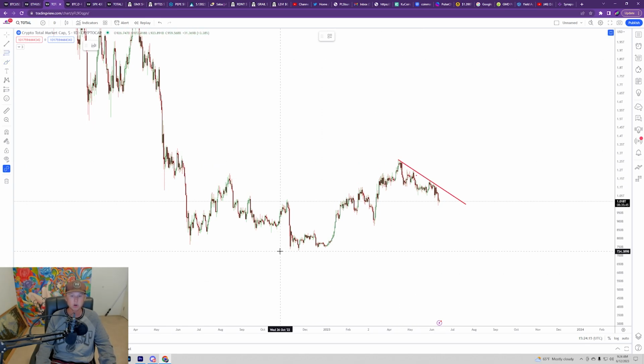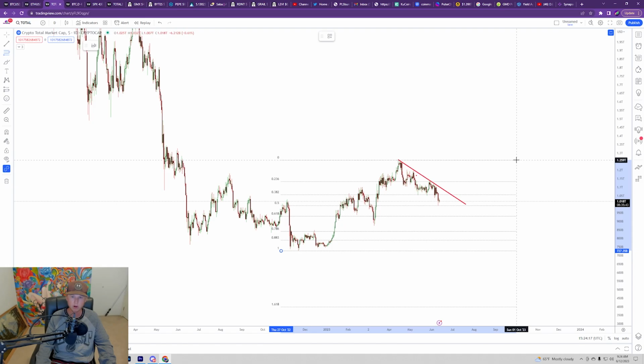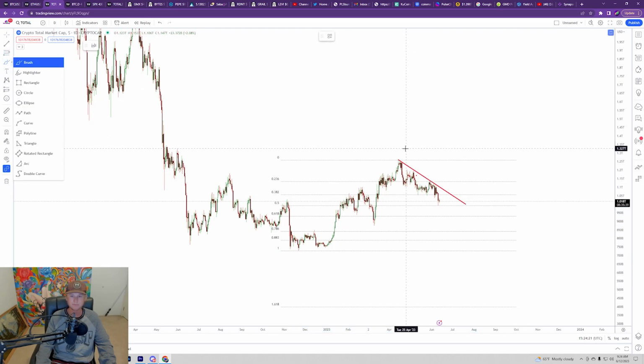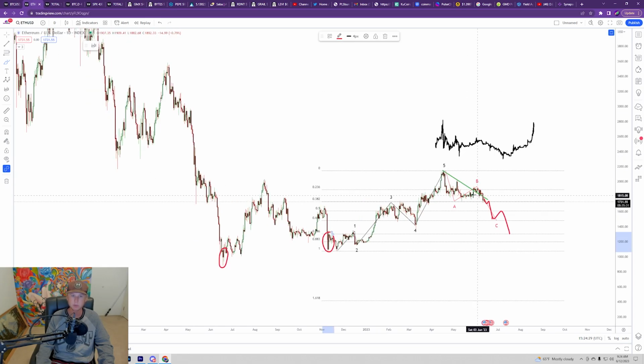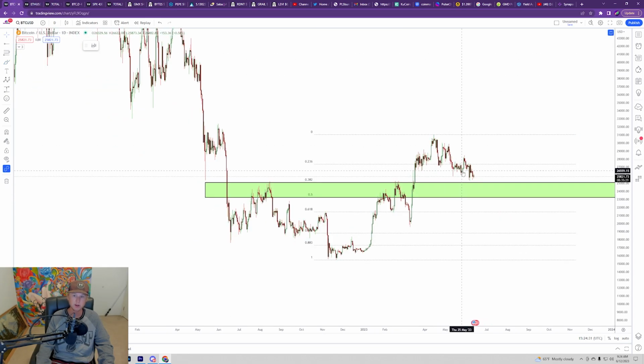When we're looking at the total market cap, I think that this is important to factor, because this has already made 3 lower lows, right? First lower low, second lower low, third lower low. So we've already made 3 lower lows inside of this consolidation, whereas ETH held support up here, and Bitcoin's actually been holding pretty decent support as well, although we do have a little bit more of this descending resistance on Bitcoin compared to ETH.